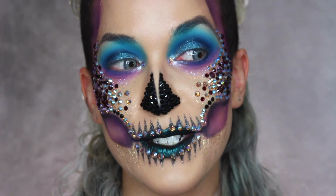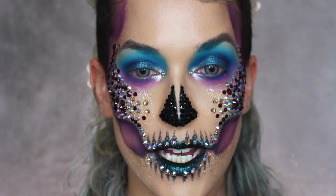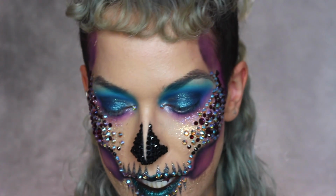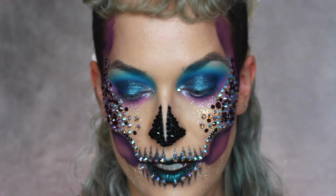My nose is so shiny now. Ooh, I'm so happy with that. I'm gonna add some more rhinestones. I think I'm gonna add one here right at the top, and then I want to add some right here because I still have a few left of the iridescent ones. So I'm gonna use them all up.